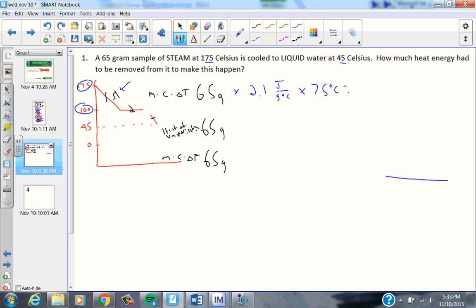Heat of vaporization, the second section, is different. I need to know how much energy to take away, or how much heat to take away, before it condenses. So that's the heat of vaporization. We're going from steam to liquid. That's 2,260 joules per gram that have to be removed. I'm going to put a new number over here if I had my calculator. I don't. Finally, what about the third segment?